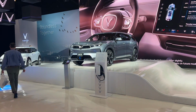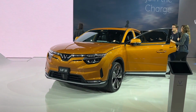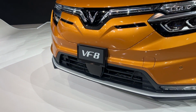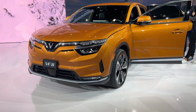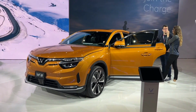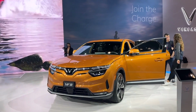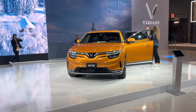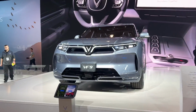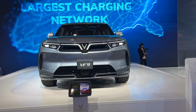So one car I wanted to show you here is this one, VF8. VF8 is their 5-seater. It's the first car that's going to go on sale in the US at the end of 2022. They're going to have several different models, a standard battery, a longer range battery. And sorry for the music, it's quite loud here. They also have VF9, which is their 3-row SUV.